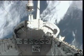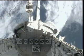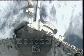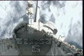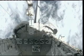Now, 2 hours into today's spacewalk, Mike Fossum is preparing the work site at the Mission Peculiar Support Structure, as it's called, the cargo truss, basically, at the back of the cargo bay of Atlantis. Just above him is Ron Garan holding on to the pump module and its support attachment mechanism.